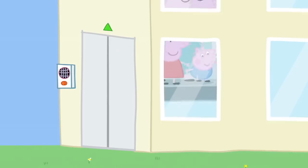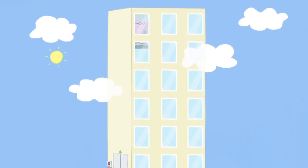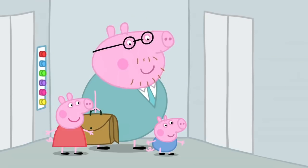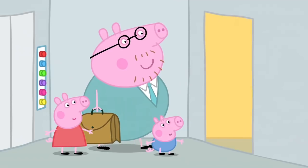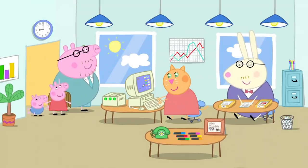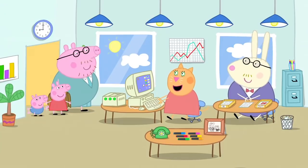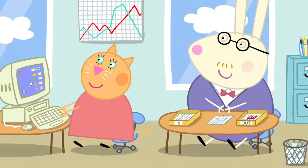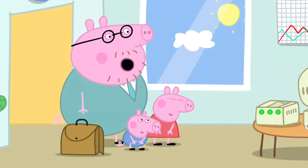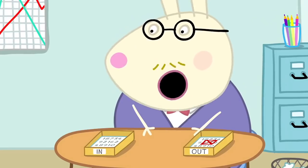The lift is taking Peppa, George and Daddy Pig up to the very top floor. Wow! Top floor, doors opening. This is Daddy Pig's office. Hello, everyone. Hello, Daddy Pig. Mr. Rabbit and Mrs. Cat work with Daddy Pig. I've brought two very special visitors with me today. Peppa and George. What an honour.